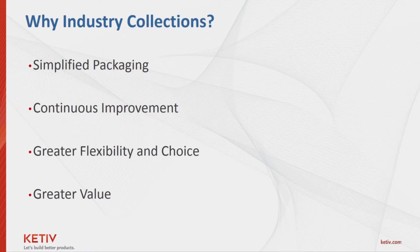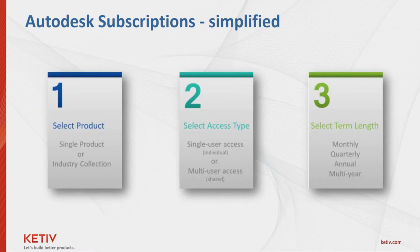So let's move on to the next slide here. Purchasing your software was a bit of an obstacle course, initially, up until now, because you have to decide whether or not you want that individual product, you want that suite, and then if you want a suite, you have to decide which one you want. There are like half a dozen different suites, and each suite has 3 tiers. So if you multiply those, there's up to 20 different ways you can get AutoCAD.